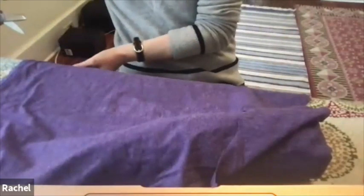And then I'm going to take the other half of my t-shirt. I haven't done this, so I'm doing this for the first time along with you all. And I'm going to cut out 2 strips down the length of my other t-shirt half.